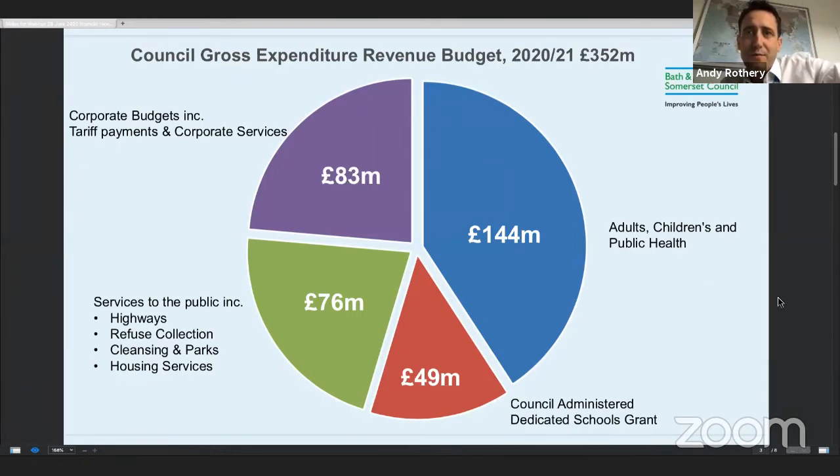And also within our corporate budget areas, we have a lot of our corporate services like customer services, our revenues and benefits services. And this is also where we fund our capital financing from. So it's where we pay for the borrowing costs of all of the capital investment across the region.